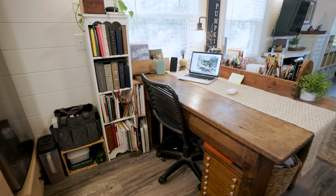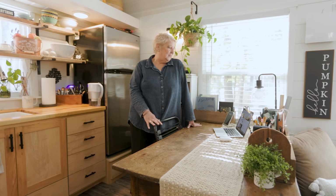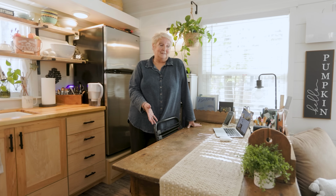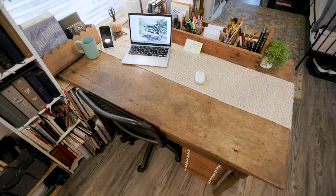This is my office space. I eat here, I work on my computer here. If I do craft things, I do them here. So it's a little bit of everything, which is really fun. I was looking for a table for this area. I had come with a little drop leaf table, but knew I wanted something larger and something that had a little bit of history to it or just had a weathered look to it. And I found this on Facebook Marketplace, which was miraculous. It's not exactly even, but it's really beautiful and I love it.